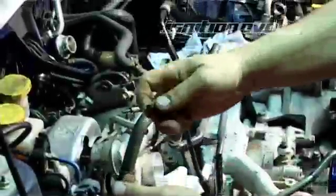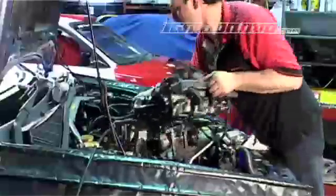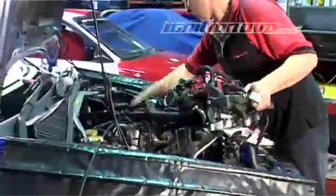The hoses should be checked every 1000 Ks, as they can become brittle and can snap, as was the case with ours. Finally, the 8 bolts to the manifold are removed and the manifold is put on the workbench for disassembly.